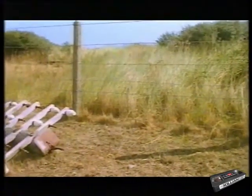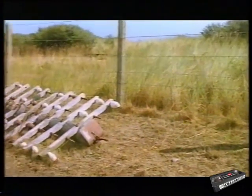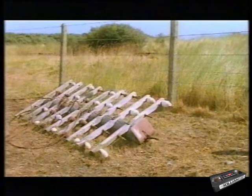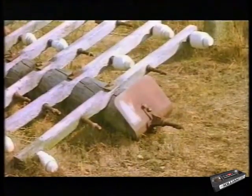These disused telegraph poles, which used to run along the railway line, were becoming too useful as lookout posts for kestrels and hooded crows. The poles were eventually cut down, and this helped to reduce the threat.